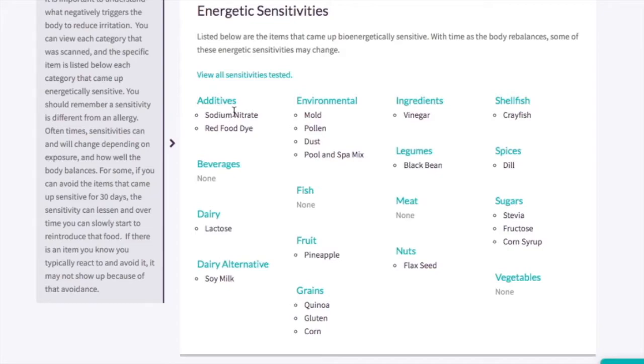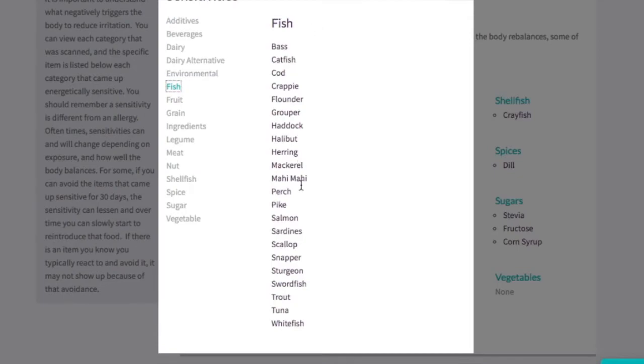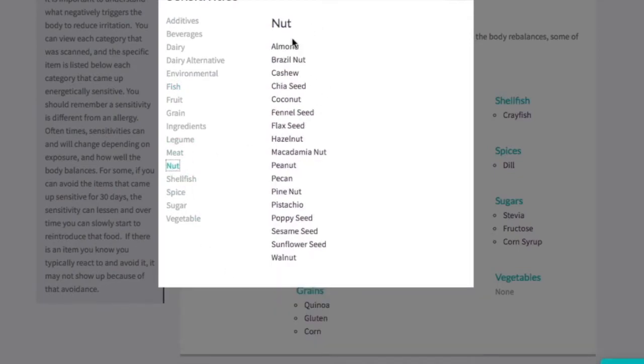So here's a really nice function where you can click this tab, and what you'll see here is all the different categories that we test, and then the items within that category that we're testing against. So for example, if you click fish, here's the long list of different fish that we test. Or if we click nuts, you can see the long list of different nuts that we test.